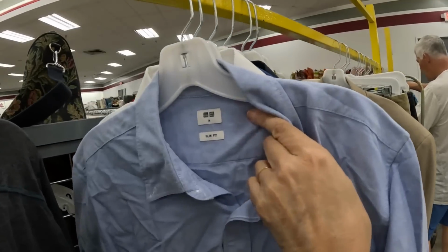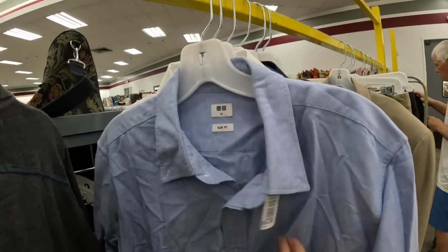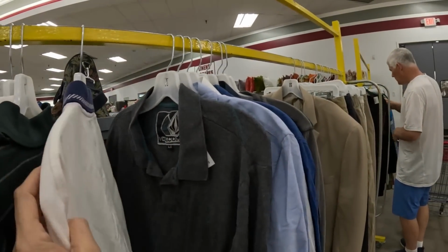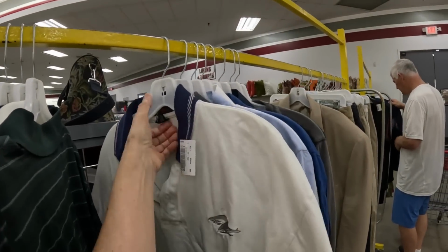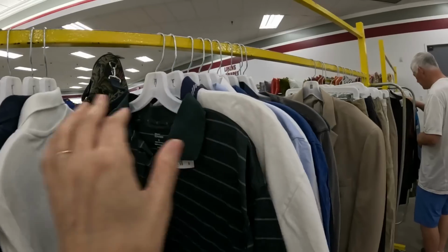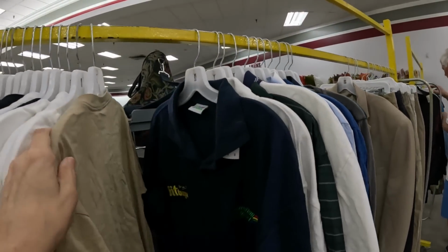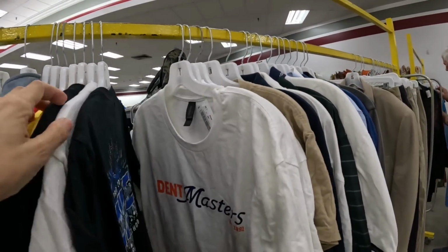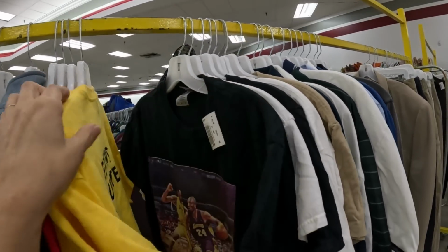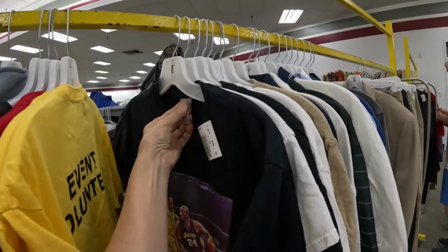This is Uniqlo. I've picked this up once or twice. Did not do well for me. Volcom. That's a skateboarding brand, right? Now I'm just going to embarrass myself with my lack of knowledge. I don't know if somebody's already looked through these. There are quite a few resellers that come to this store that do men's clothing.